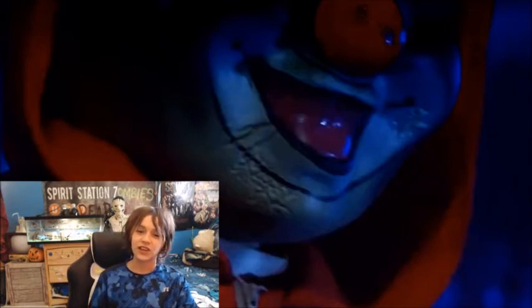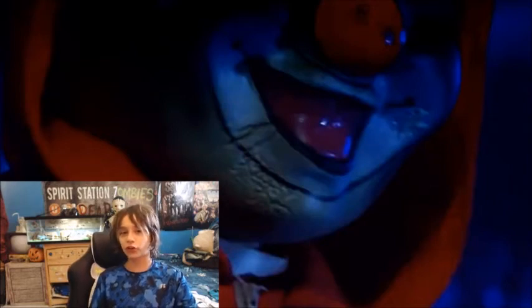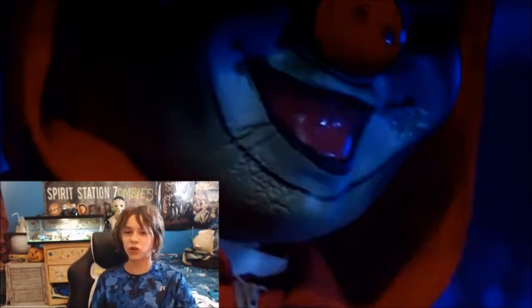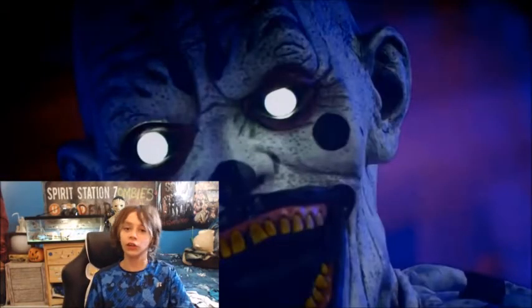It looks kind of generic, just a little kid with a clown mask. Obviously, we'll see what it looks like when it comes to stores, as I believe all animatronics that are shown in this teaser are going to stores for the 2020 season. But as of right now, I'm not super excited about this one, but I'll definitely be checking it out when it releases. Our next frame shows us a vintage looking clown.